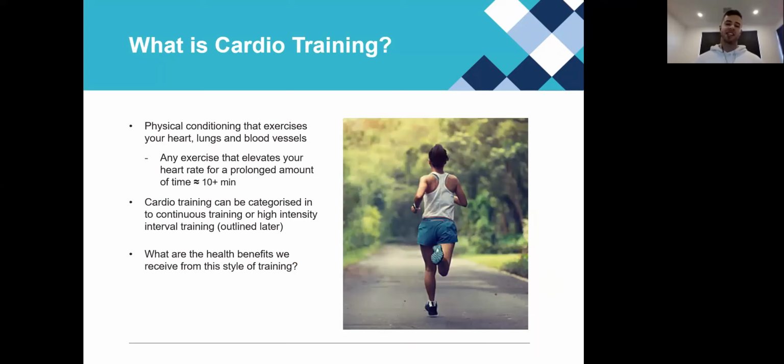What actually is cardio training? So cardio training is essentially just physical conditioning that exercises your heart, lungs, and blood vessels. So any exercise that works your heart, lungs, and blood vessels, essentially. But this particular exercise has to be something that elevates your heart rate from that resting heart rate that you have for a prolonged amount of time. This time is roughly 10 minutes. Essentially, the evidence suggests that you want at least 10 minutes of any form of physical activity to start seeing any form of health benefits. So that's where we say 10 minutes at least of training is beneficial.